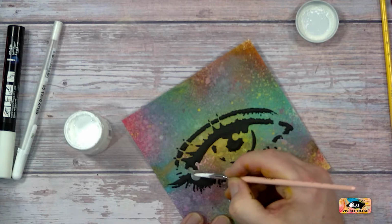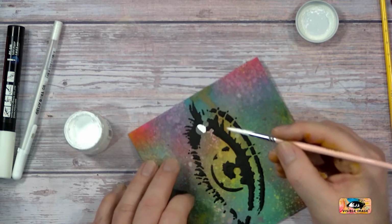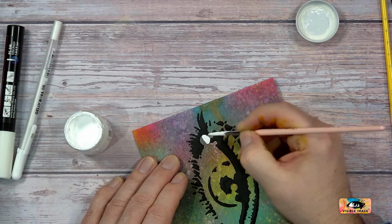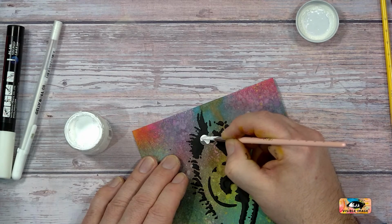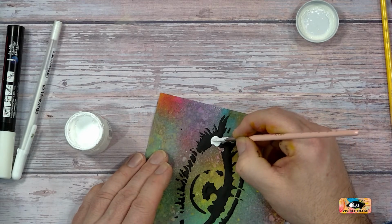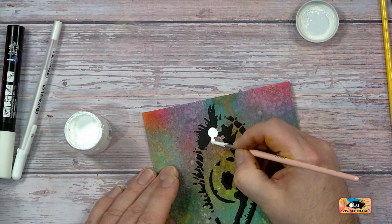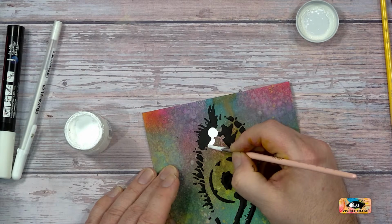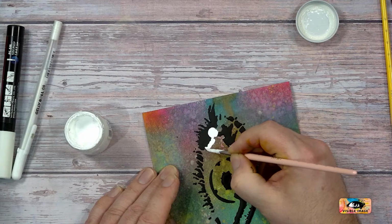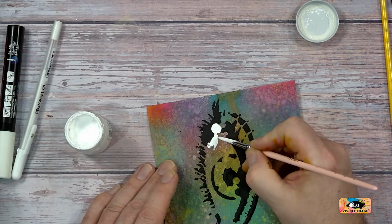So right, now the first thing, I'll start with this area here. Trying to be careful not to go on my black, considering I spent all this time drying it, so we'll just do our best. Sometimes it's better to turn your work as you're creating as well. So I'm just going through that. So this is where it comes to life.